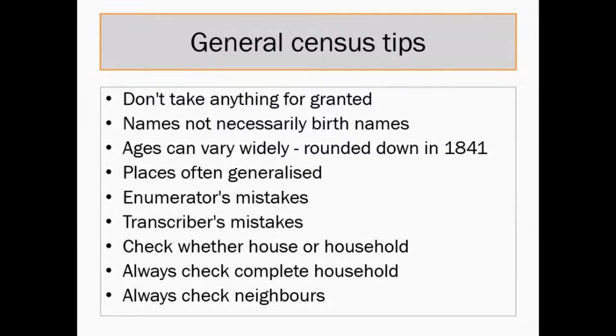Ages can vary very widely, particularly for women who tended to lie about their ages in the earlier years or the middle years of their lives. And then when they got old enough to have some bragging rights for being very old, they then went back to their actual age. So the earliest record you can find when they were children and their parents gave the record is usually best. And also remember that in 1841, for anyone over the age of 15, the age was rounded down to the nearest 5 years. Then the enumerators often made mistakes because they copied it up from forms into the enumeration book.